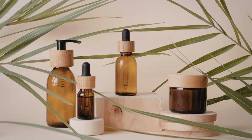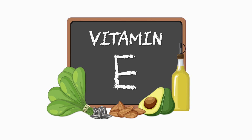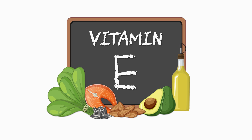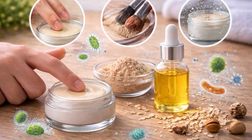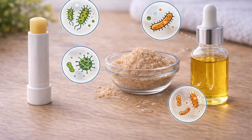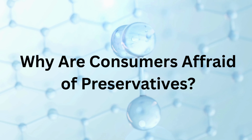There is a common misconception that water-free products don't need protection. It's true that bacteria don't multiply easily without water, but they can survive. Vitamin E is often called a preservative, but it's not. Vitamin E is an antioxidant. It prevents oils from going rancid. It does not stop bacterial or fungal growth. Anhydrous products can still become contaminated during use, from fingers, brushes, humidity, or raw materials. That's why even water-free products sometimes require a preservation strategy, especially for products used around the eyes or on vulnerable skin.